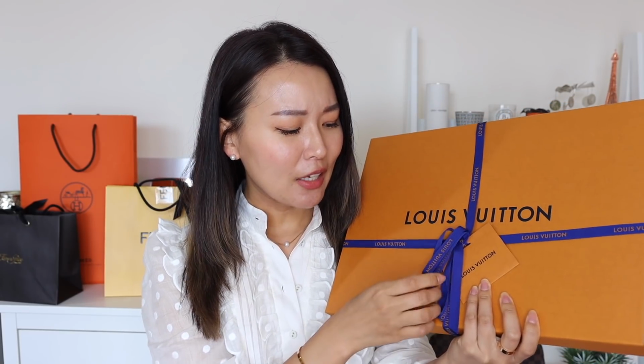So with Louis Vuitton, I haven't really been loving a lot of their bags lately. I've drifted away a little bit from the loud logos and monogram and all of that. So I haven't been loving their bags, but their ready to wear on the other hand has been excellent. I've just started collecting some Louis Vuitton ready to wear. And here is the piece.